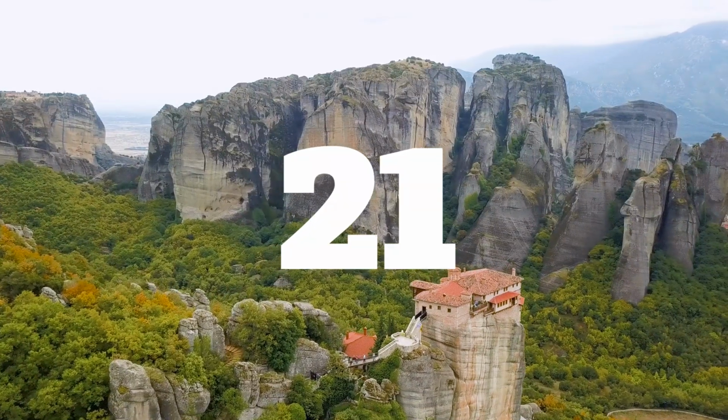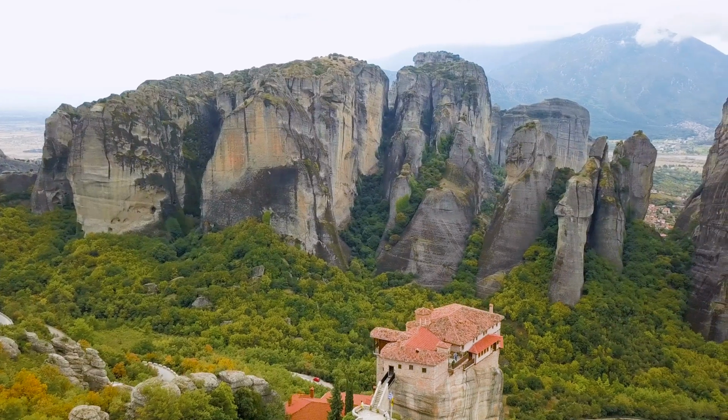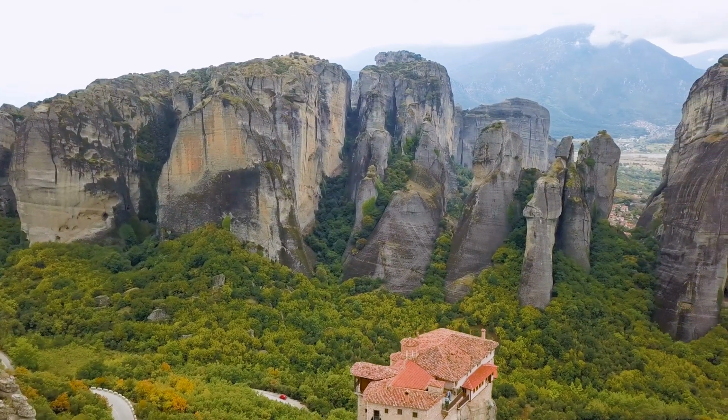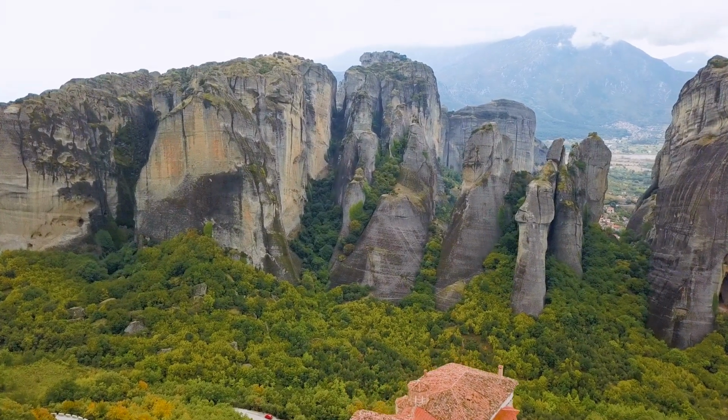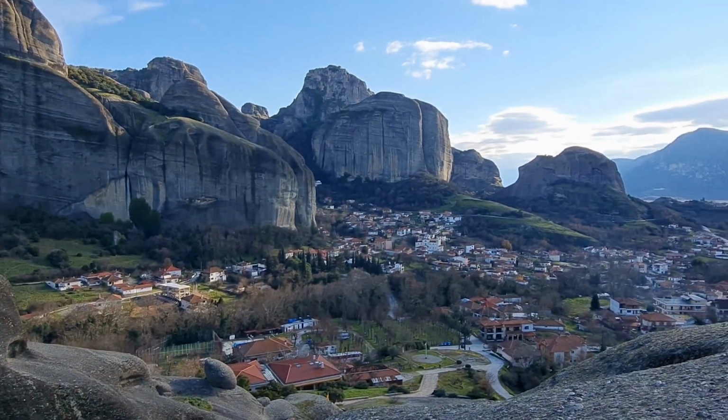Number 21. Meteora. Greek meaning elevated, Meteora is a protruding rock formation in northern Greece with a natural environment of stones that resemble hills and dominate the skyline.